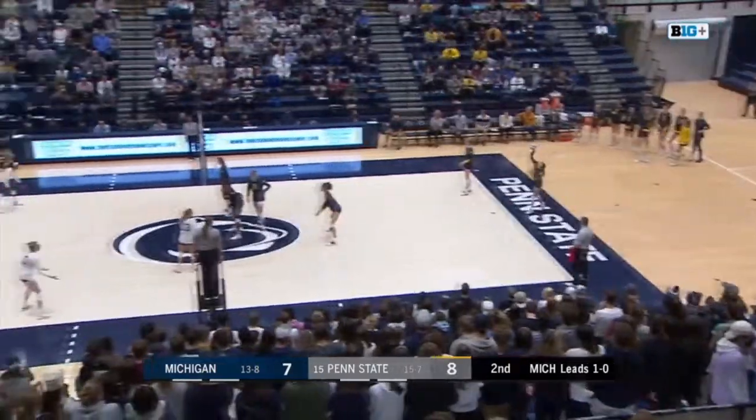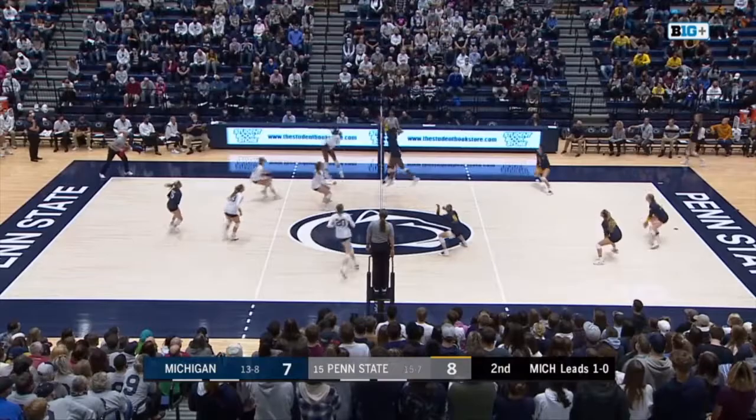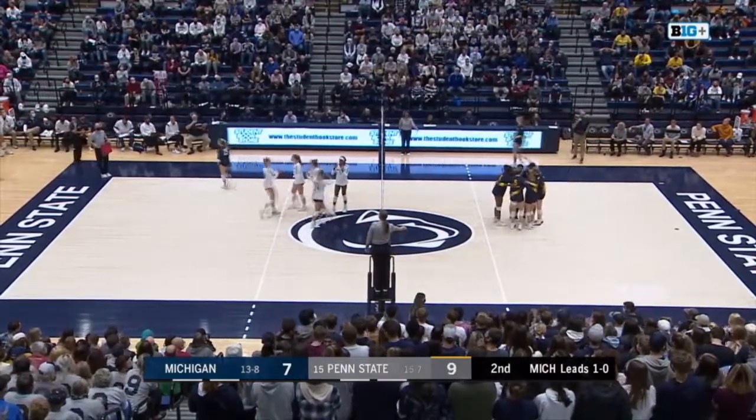Set up down the middle. Sends it down the middle, left to right. Hampton there with the receive. The set over to Rollins from the left side. And there goes Adana Rollins again, her seventh.